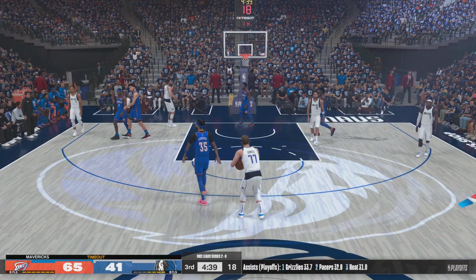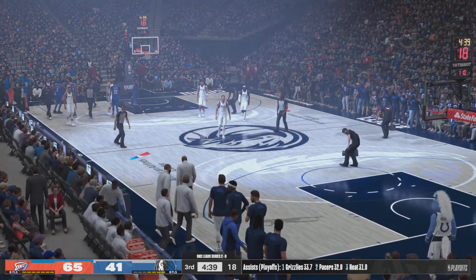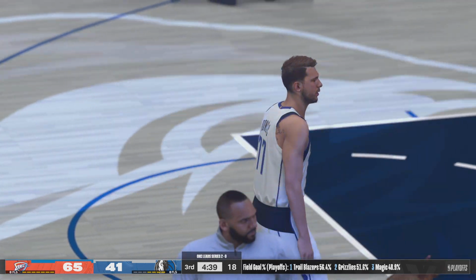Time called here. The Mavericks decide to talk it over. Trying anything now to get them out of this slump. Well, they can't find the net right now, and all they need, I think, is just to get one to go, get back on track.